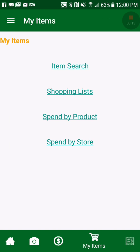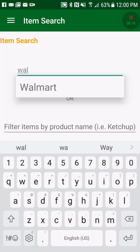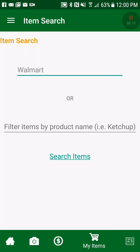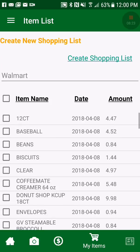Going back to just the My Items general search, I can also search by store. So if I went to Walmart and did a search, I can have all these different things here and I can sort it out by date.